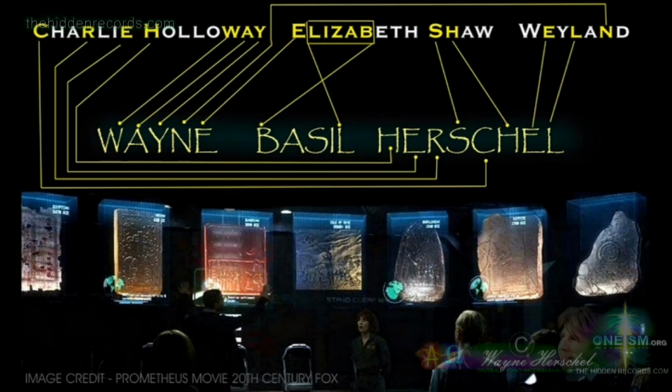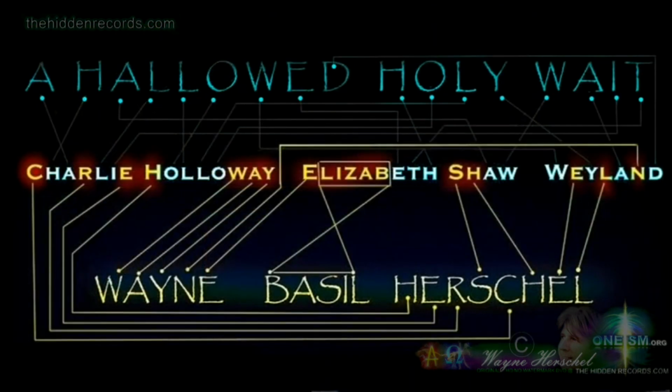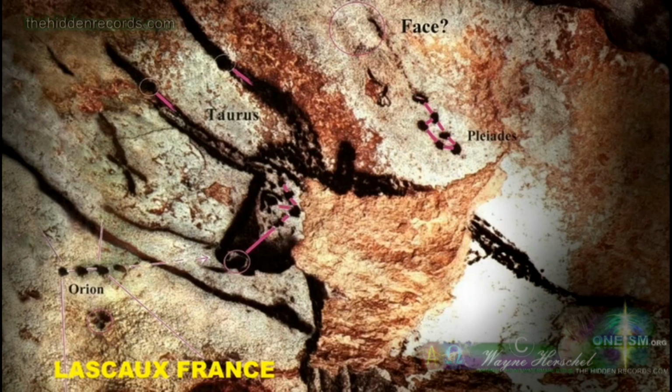But for it to be a complete anagram, it needs to show that there's a message with it as well, and there appears to be one. I put this whole line at the top in a computer that does anagrams. Is it possible that Ridley Scott or the writers have sent me a message? Yeah, they know what I'm doing, but there's something coming in our near future that is so sacred that I need to just wait for that to happen first. Because if this has a message, it's saying to me, a hallowed holy wait, Wayne Basil Herschel. It's telling me to just hang on, sit tight, and just wait. There's something really big that's coming, and perhaps my work might even be used as a base to research it. Take that with a pinch of salt. Maybe it is, maybe it's not.